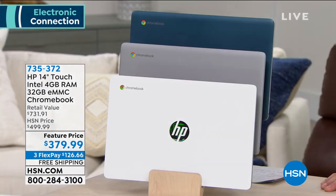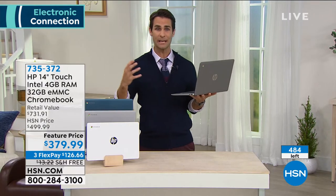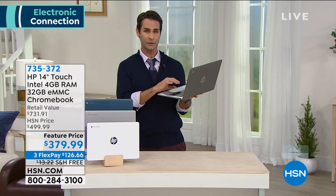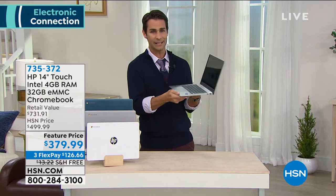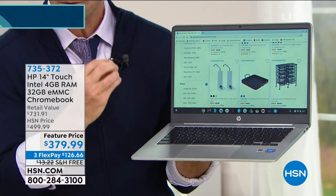Again, limited quantity. You got 4 gigabytes of RAM, which is kind of your speed, 32 gigabytes of your storage. And don't forget that touchscreen. Take a look. Look, I've just been messing around with it here. It just feels like a tablet. It is so easy to use.